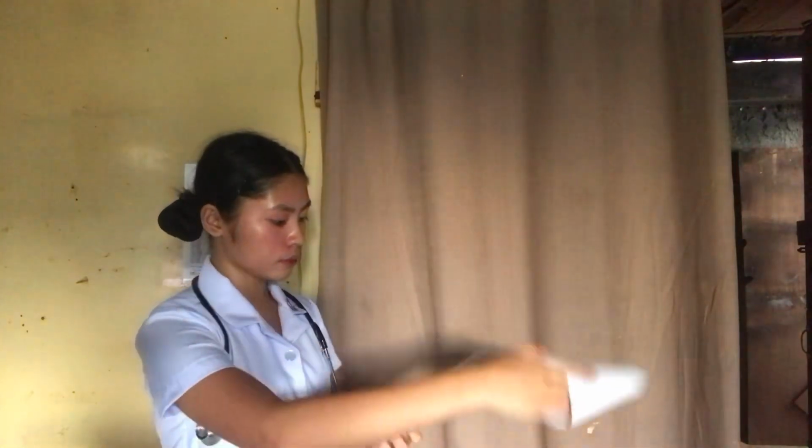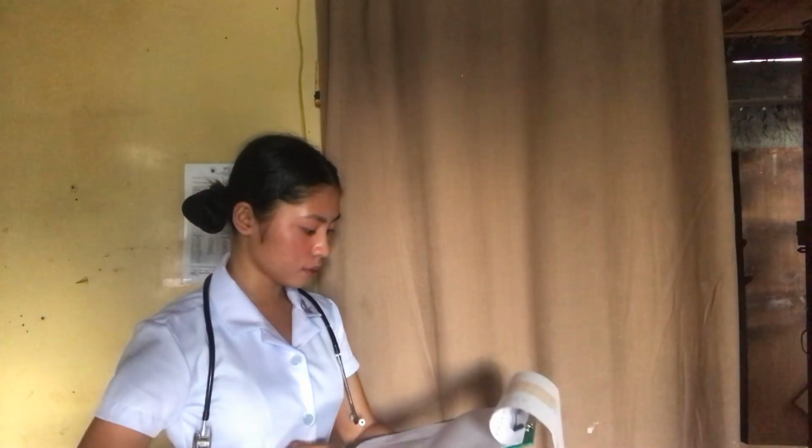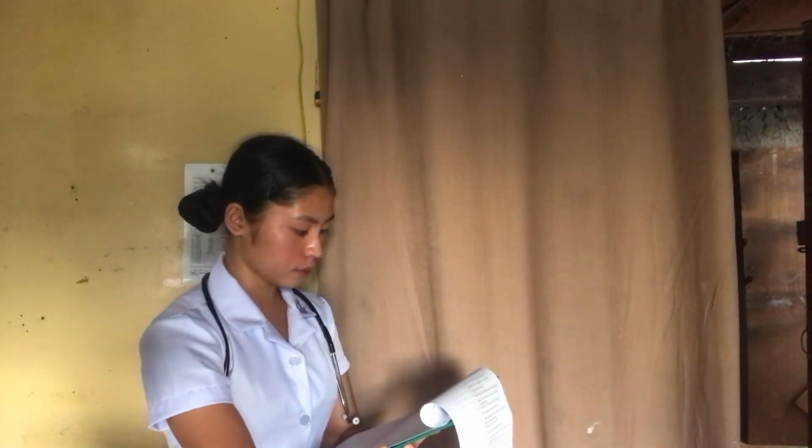Prior to the conduct of the procedure, first thing to do is to review my client's previous medical record if available. Next would be to prepare the necessary equipment needed to conserve time and energy. The equipment that I'm going to use is a penlight, a rectangular card and ruler, and also my stethoscope.